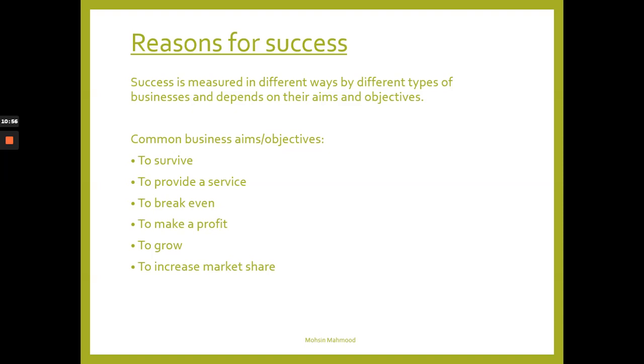Other businesses' aims or objectives, and normally the bigger, well-established businesses, is to increase market share. So it's to increase their hold in the industry, or the percentage they have in terms of market share, so how much sales they're making as opposed to the whole industry sales. They want to grab as many customers as possible and increase sales.